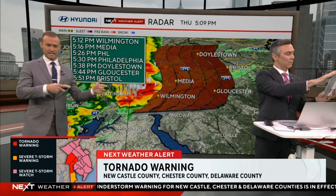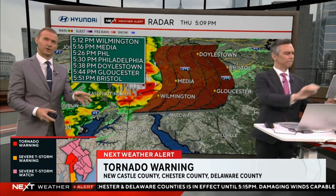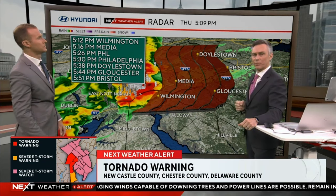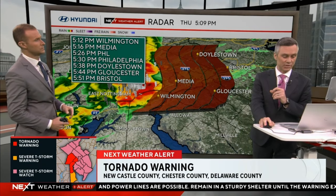Yeah, this cell we've been tracking as it moved through Maryland. It was moving around 40 miles per hour about an hour ago, and then it started to pick up speed as it moved into southeastern Pennsylvania. So Gloucester 544, Bristol, we'll put that right around 551, and the sound that you just heard is just the extension of that.